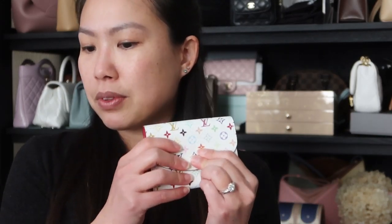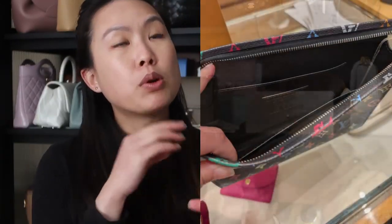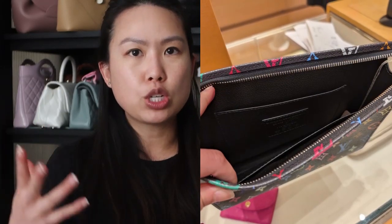All right, this is something that I picked up, the first piece. The second piece that I did order, that I actually returned already, I'll put a picture here. That one is a toiletry pouch. I got it in the black multicolor, but I think it was too big for my style. I hardly ever carry bags that big, so to put that into a bag that I would use is not very common. I think I am going to hold off for a toiletry 19 instead of a 26, which is the one I got.